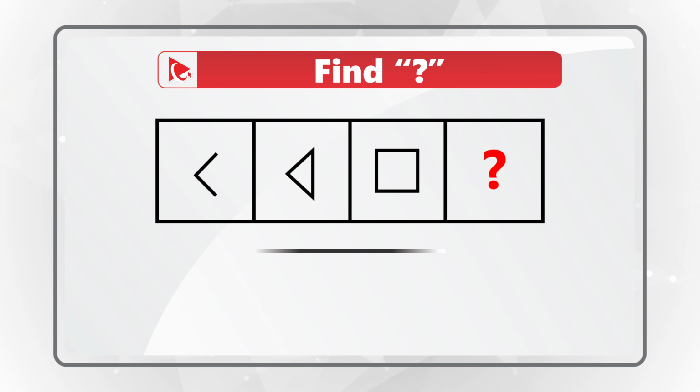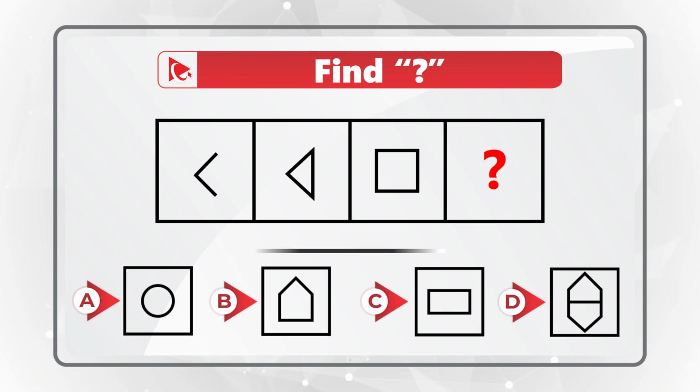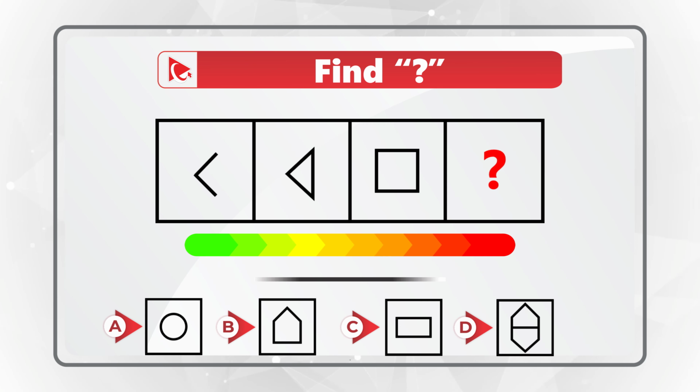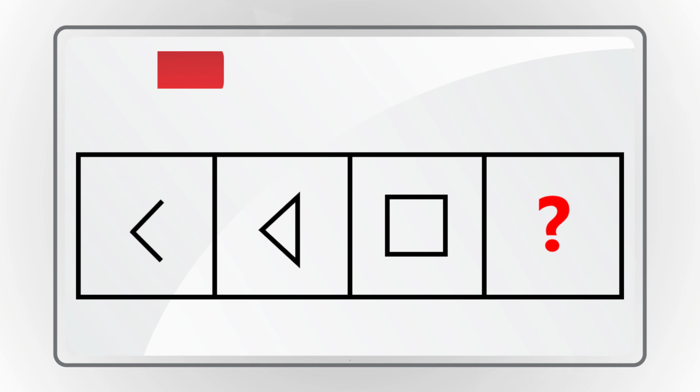You have four different choices to choose from. Choices A, B, C, and D. Do you see the answer? Give yourself a little bit of time, maybe pause this video, to see if you can come up with the solution. Ready or not, I am moving forward to reveal my version of the solution. And obviously, if you have better ideas on how to solve it, please make sure to share in comments.